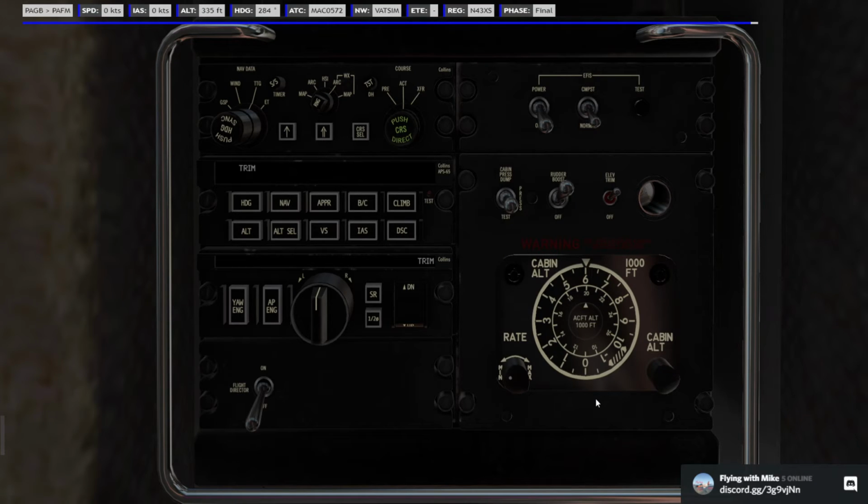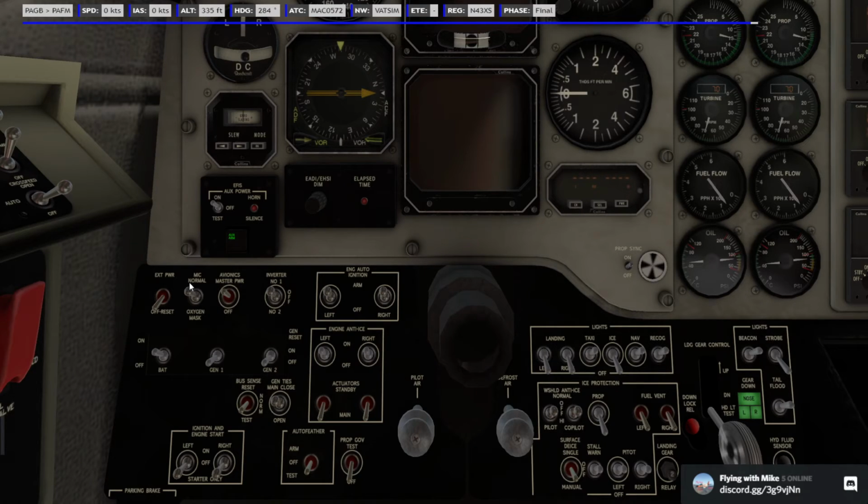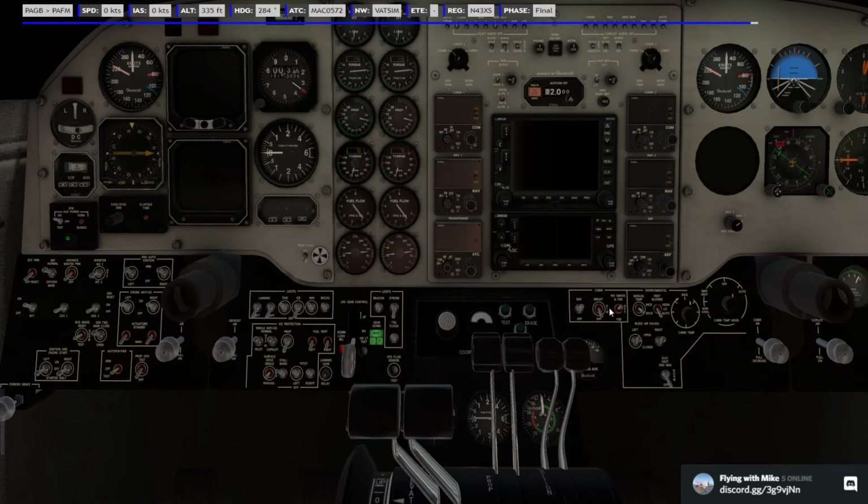Avionics off. Inverter off. Auto feather is off, as is prop sync. Vent blower off. And avionics off, oxygen's off. ITT below, instrument emergency lights on, power levers to idle.